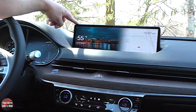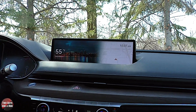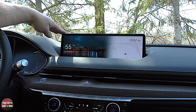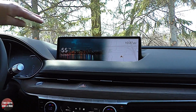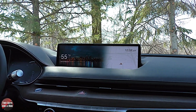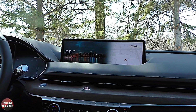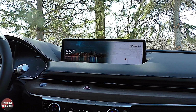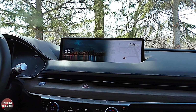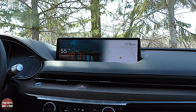This is a 14.5-inch screen. It's huge, which does make it a little difficult to reach over to the far side on it, but it is a touch screen, and it's got a beautiful display. So it has Apple CarPlay, Android Auto, both are a plug-in, not a wireless. It has AM and FM radio, HD radio, and Sirius XM, and Bluetooth. It also has 21 speakers, and it is 1,050 watts of sound system to enjoy.